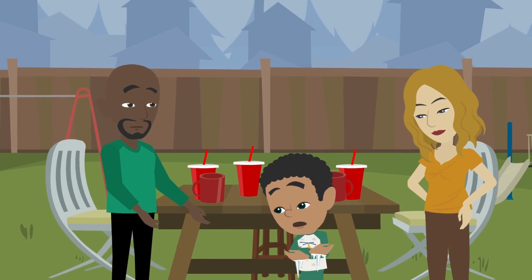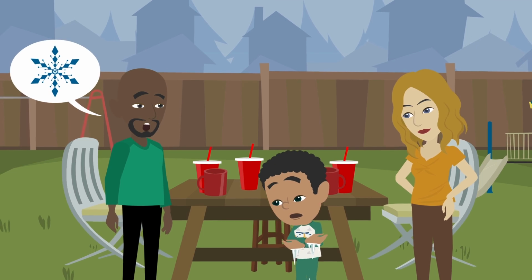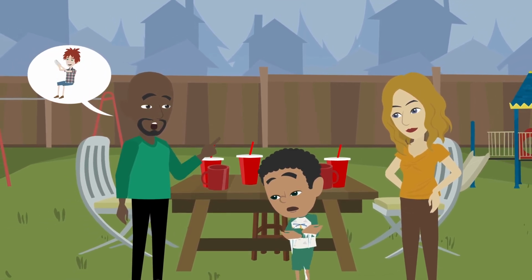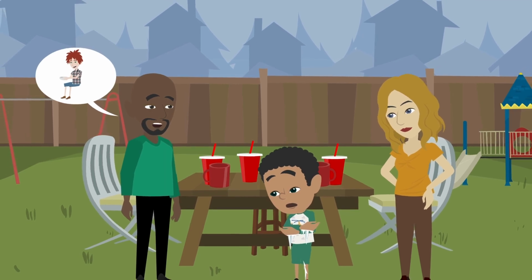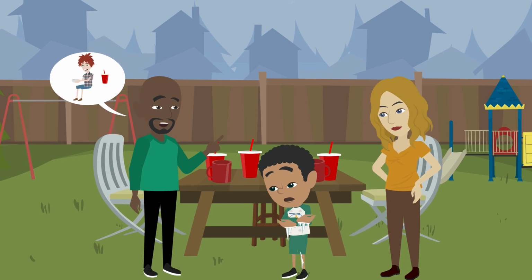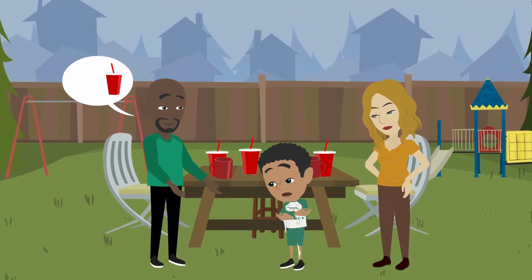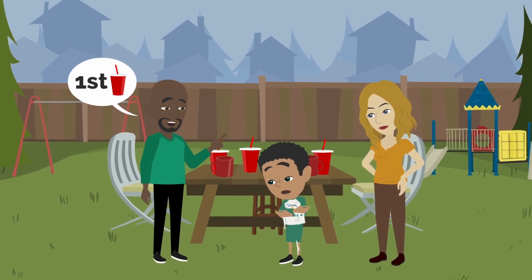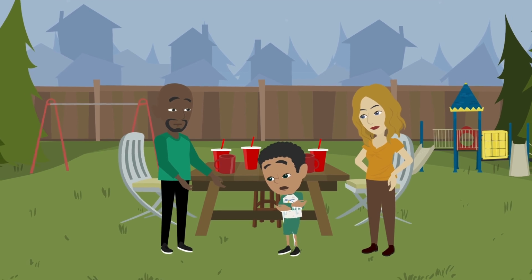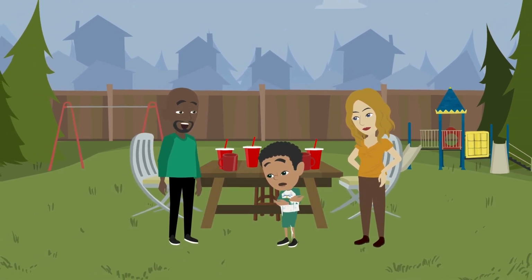Papa XZ and Mama XZ explain to XZ that smoothies are cold. Drinking cold smoothies too fast can make you feel cold. You might feel like you ate too much after drinking really fast, especially when you are not used to drinking cold drinks like this. It is your first smoothie after all. XZ listens to his parents. He puts his smoothie down after thinking about it.